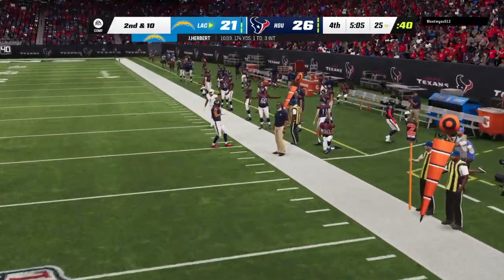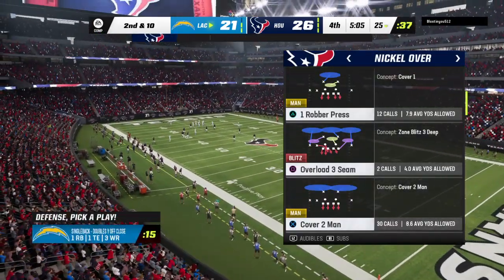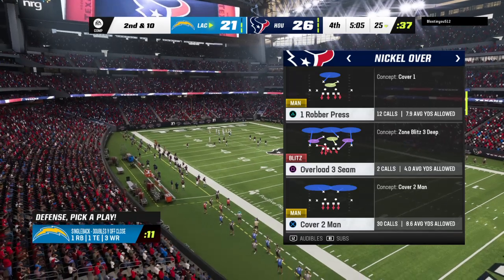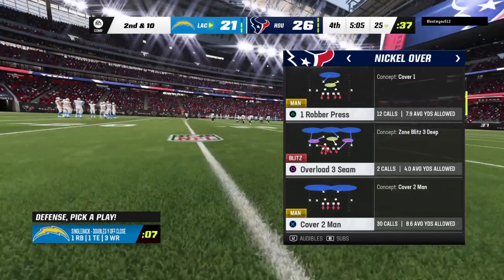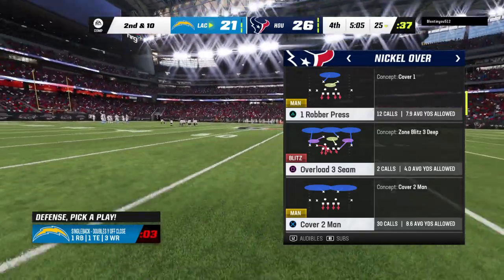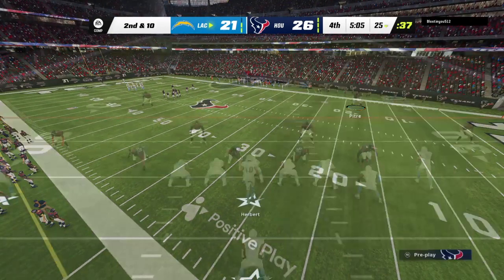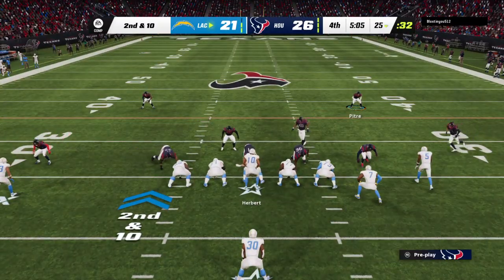And the first play of the drive there is incomplete. Oh, that's good decision-making right there. Understood down and distance. Knew it wasn't third down, and he still had another opportunity to earn the first down. Good job throwing it away and avoiding an interception. So the incompletion, and now it's 2nd and 10, again from the 25-yard line.